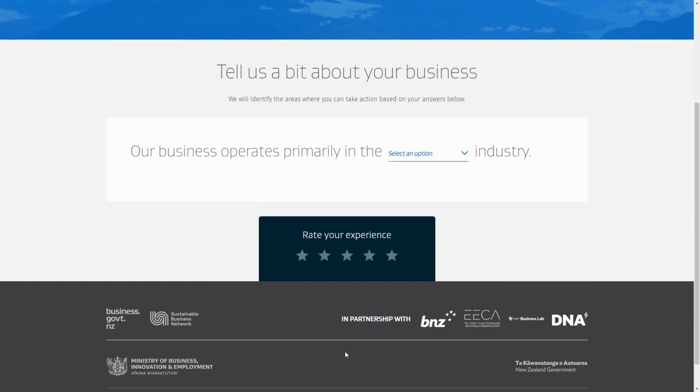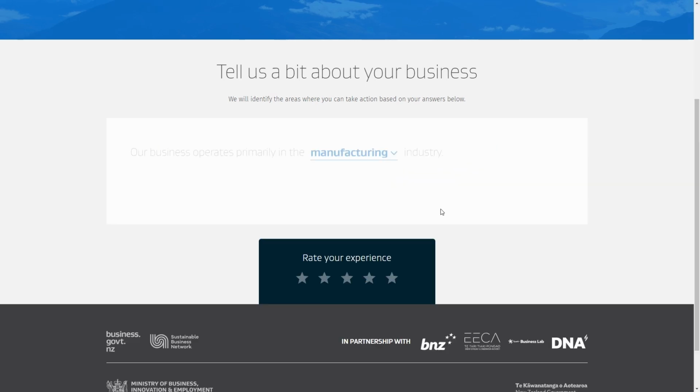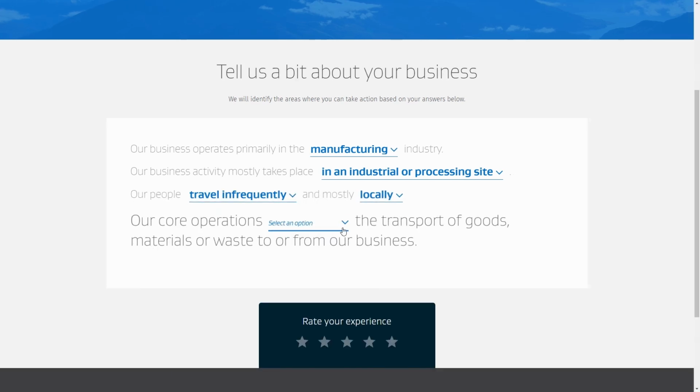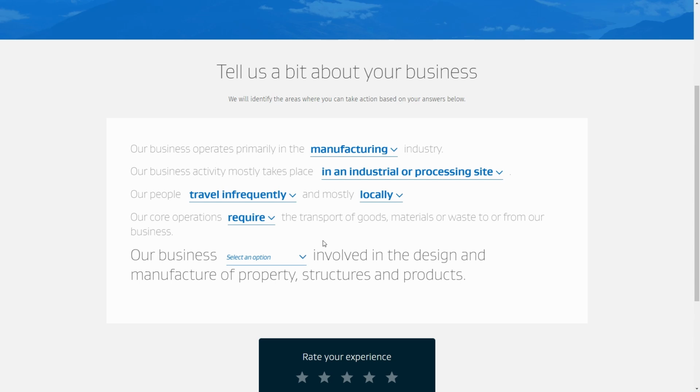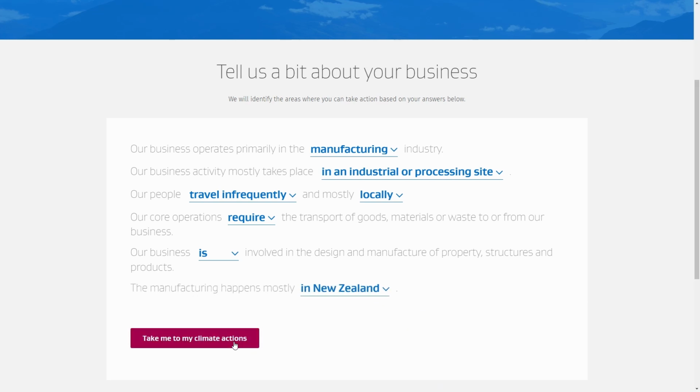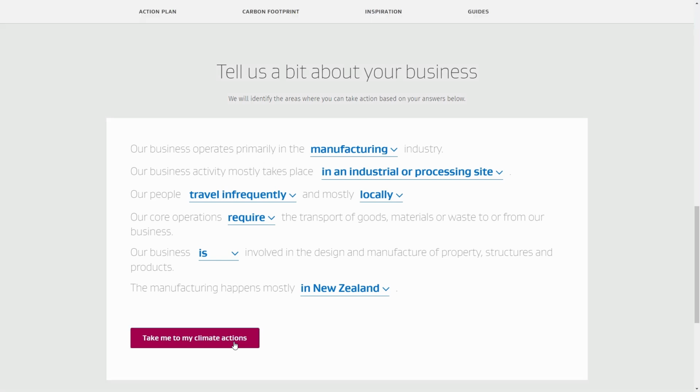We start with this simple self-assessment that will help to identify high-impact areas to focus on and get tailored recommendations for your business. For a manufacturer operating mainly on an industrial site, with not that much work travel, but significant transport of goods, raw materials, finished products, and who is of course involved in designing and manufacturing here in New Zealand, this is what the finished assessment looks like. We can now go ahead and see climate actions.